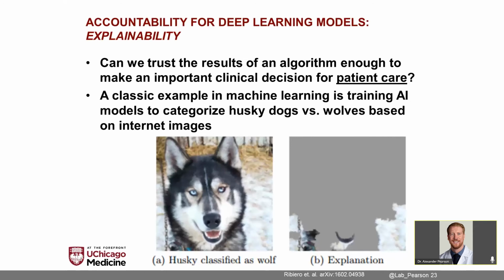And so we think about this concept of explainability in artificial intelligence, which effectively is, can we trust the results of an algorithm enough to make important clinical decisions for patient care? And the classic cautionary tale here is a machine learning algorithm that was trained to identify wolves versus husky dogs. So in some days past, authors downloaded internet pictures of wolves and internet pictures of husky dogs and trained an algorithm that was using similar methodology to what I've talked about, that was able to really accurately discriminate the two classes.